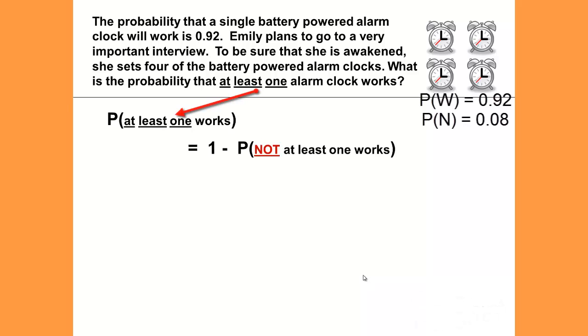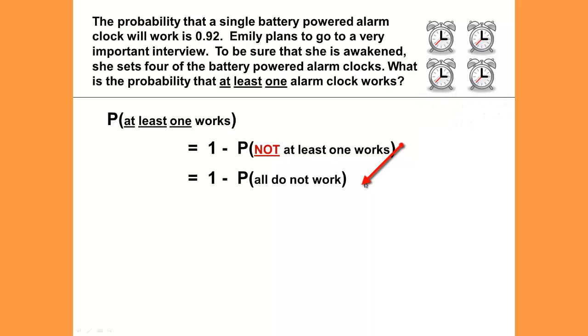So, again, with the notation that Mrs. Borlaug uses, anytime we see the phrase at least one, in this case alarm clock works, we want to change that to the complement. One minus the probability not at least one works. And then rephrase the not at least one works into something we can figure out. What not at least one works means is that all do not work.